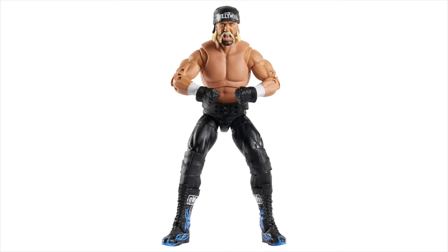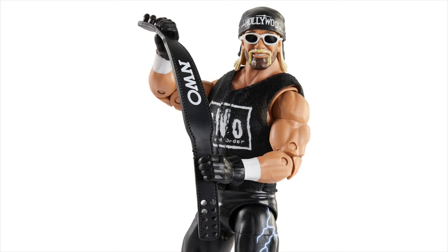Love it. So many awesome accessories. The belt's so good. I look at it every time I go in my closet. It's like right there in the wall. Things have changed. Beggars can't be choosers. I'm glad we have them. No way, I love it. Yeah, I think it's a great figure.